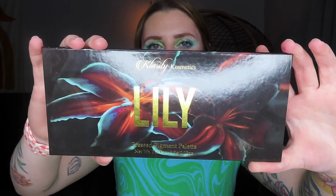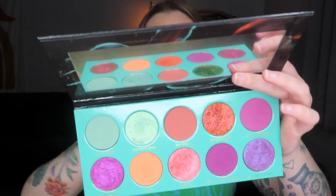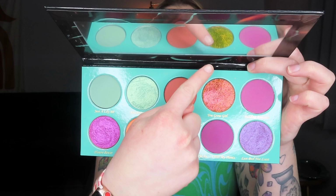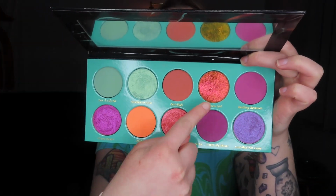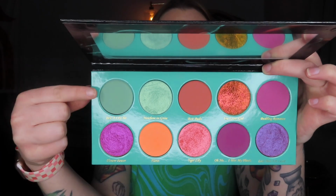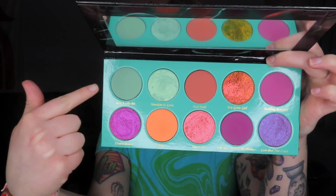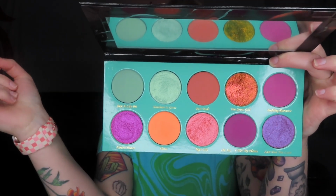Then I have the Lily palette from Klarity Cosmetics. This is actually my first and only palette from Klarity Cosmetics, but look at how stunning that packaging is. Look at that color story. How beautiful is this? Look at that multi-chrome in the mirror. Such a beautiful shade. This multi-chrome is insane. I love that you can create really easy looks. You can go in with these two shades, these two shades, these two shades to create looks.